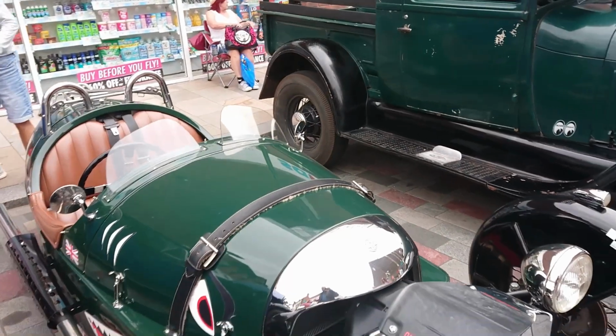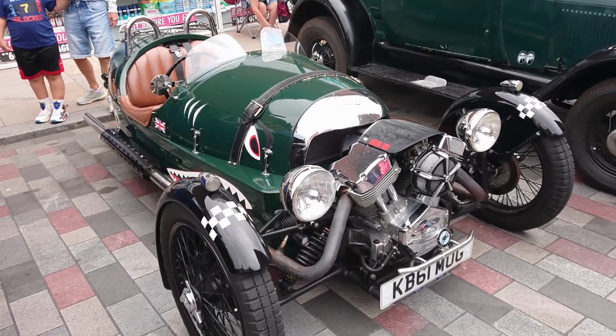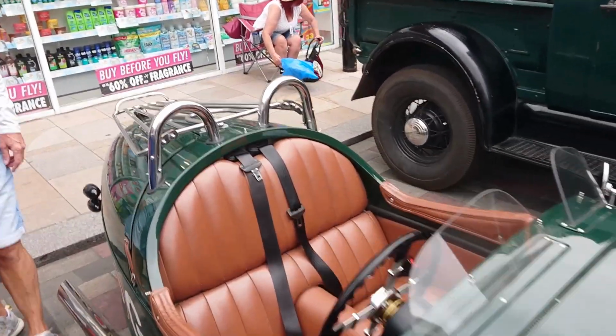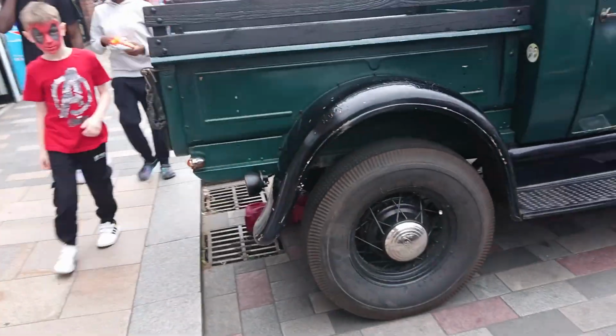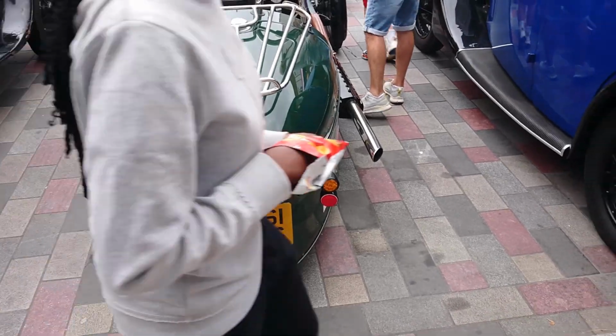And we got a Morgan three-wheeler. Now, I'd be able to go with one of these, actually. But I just couldn't find insurance for it when I was offered it. So I don't think we will be going. I couldn't get a quote from any of the sort of temporary policies that I normally use. So I'm afraid we might not be driving it, which is a shame, because that does look like a lot of fun.